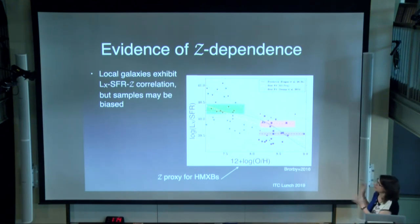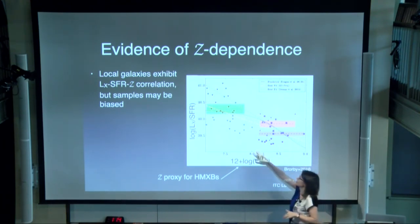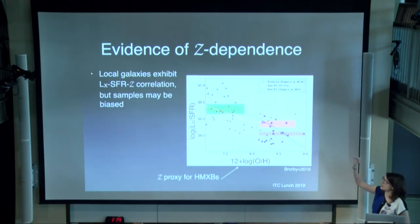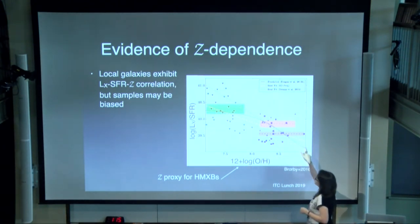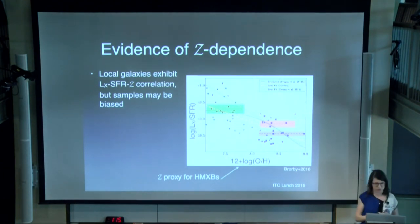And you can see there's a lot of scatter here, and the triangles are all upper limits because these are all extremely low mass galaxies, and so a lot of times you don't even have enough star formation to produce a substantial HMXB population. But there does seem in any case to be an overall trend, and this line here is from the population synthesis model I showed earlier, and there's at least some rough agreement.